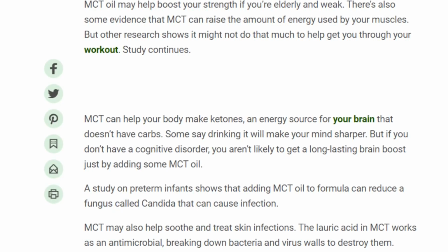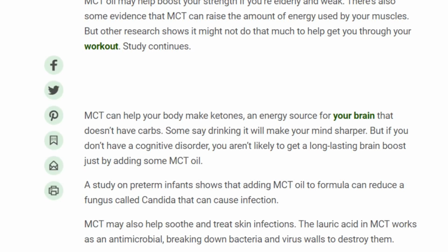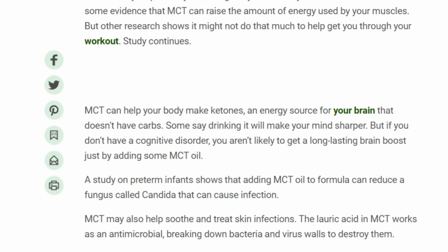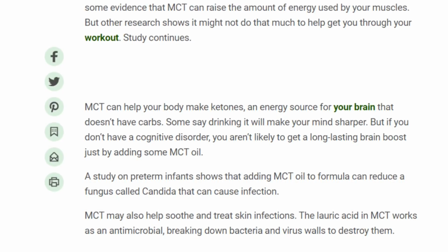A study on preterm infants shows that adding it to formula can reduce fungus called candida that can cause infection. And it may also help soothe and treat skin infections. The lauric acid in MCT works as an antimicrobial, breaking down bacteria and virus walls to destroy them.